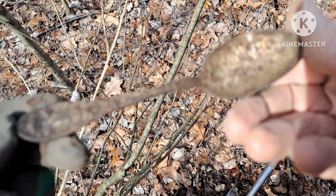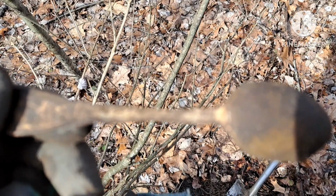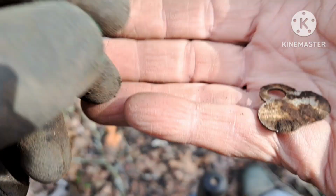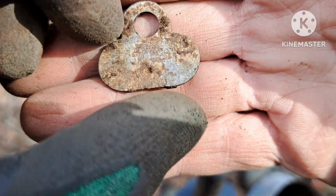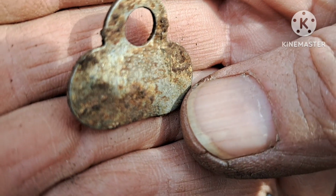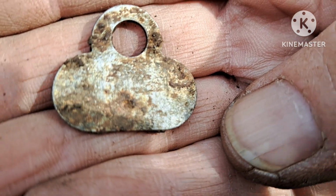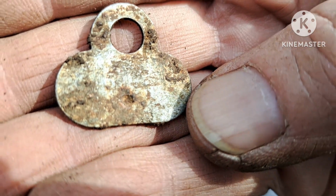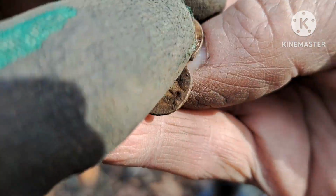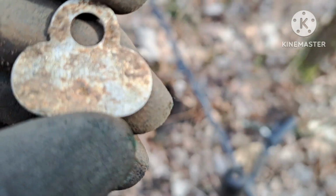Yeah, there's my next target. Another silver-plated spoon. All right, let's keep going. Well, my next signal is a little tag. I can't really see what it says on there. I'm guessing maybe an identification tag for a dog, maybe. I don't know. It's not a dog tag. Looks like it said something at one time. Maybe when I clean it up better, I can see what it says.